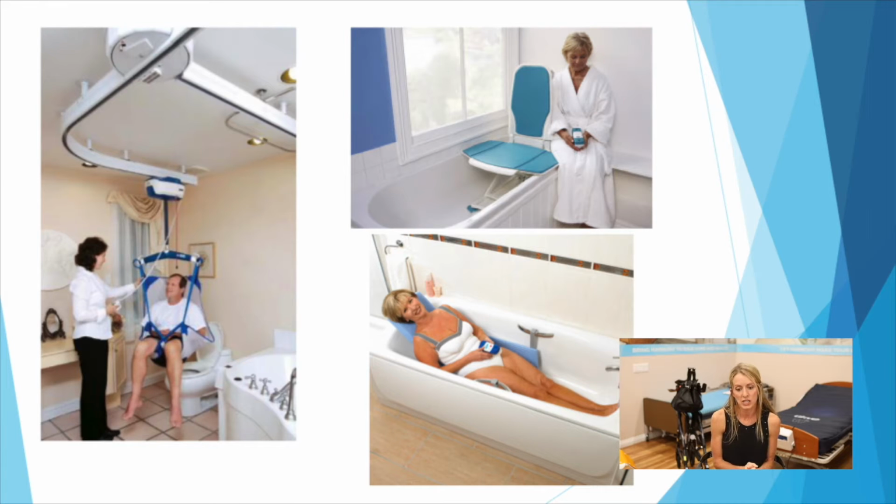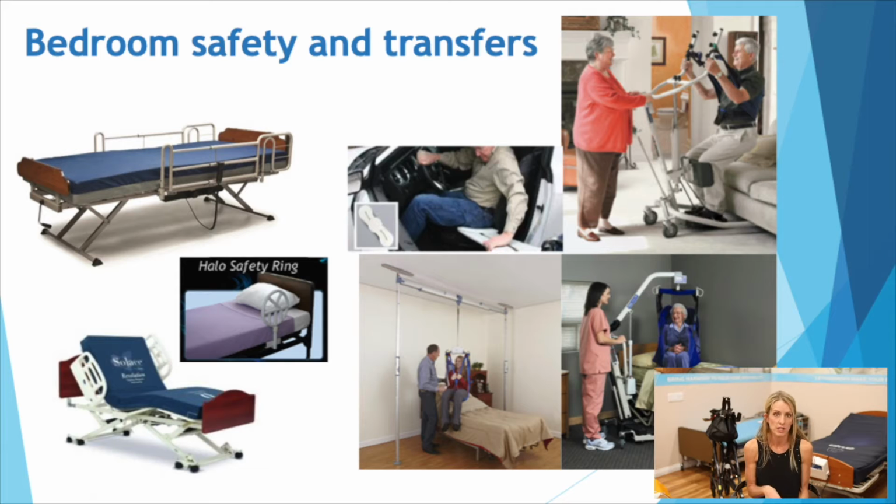So bathroom modifications and equipment we went over. I have some pictures in the slides for you to see what those products are. And the ceiling lifts and the bathtub lift, which I'll show you some of those here in person. And then for bedroom safety and transfers, there's a couple different types of patient lifts. There's a sit-to-stand lift and a traditional patient lift. So the sit-to-stand lift allows the person to remain on their feet, feeling more in control during the transition. It's a great product to start out with when you're first starting to need some assistance. And then when you need more assistance, you can go into the full Hoyer patient lift or traditional patient lift, where it's an overhead crane and picks the person up.